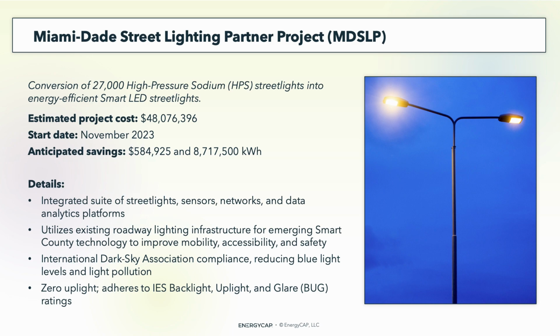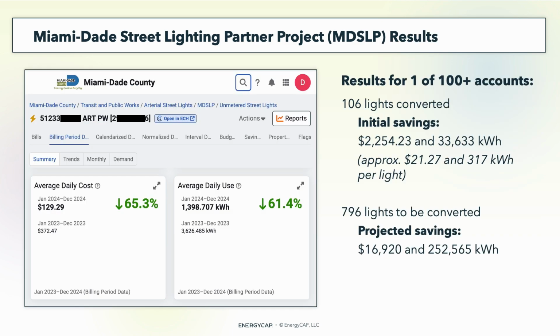And so a couple projects we thought we'd show you real quick is a street lighting project where we're converting over 27,000 street lights from HPS to LED. And in one project, one account has 796 lights. We've already converted this year with the first transition with 106 lights, and it shows a significant savings. So the project is over 15 years, $48 million. That includes operation and maintenance. So this is a large project. It's going to take us quite a while to get them all swapped out and then maintain them.